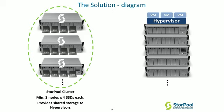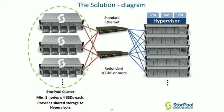On the other side, they had 3 standalone storage nodes, low-spec standard servers. They had initially just 4 SSDs per node, and this means 12 SSDs in total in 3 servers, 3 nodes. And these servers were connected with redundant 10 gigabit Ethernet, standard Ethernet network, which served 2 purposes. One is it removed any single point of failure because we had a distributed storage solution on the left side, powered by StorPool, which doesn't have single point of failure.